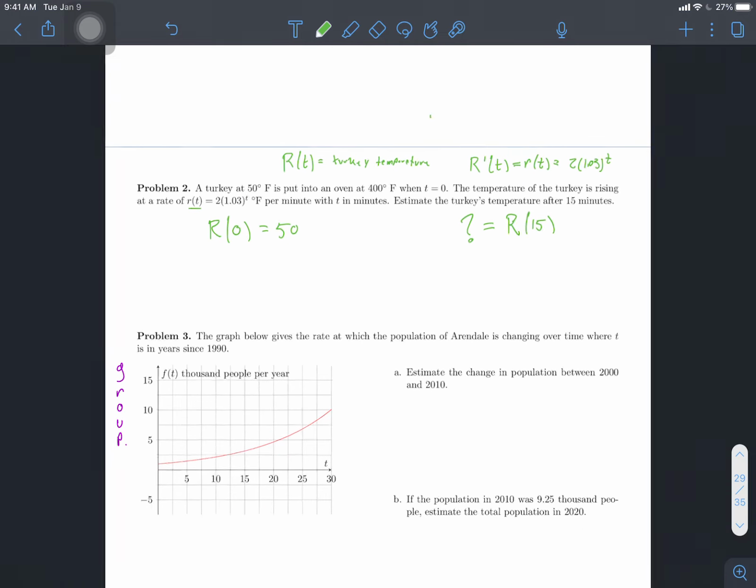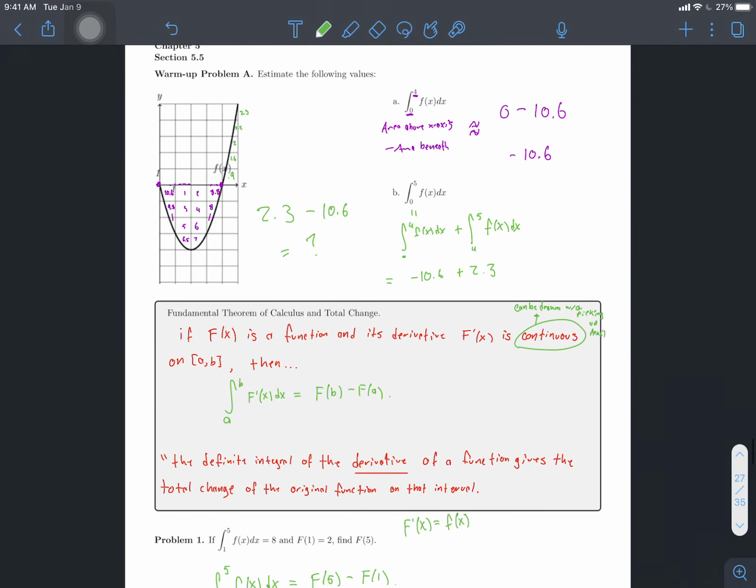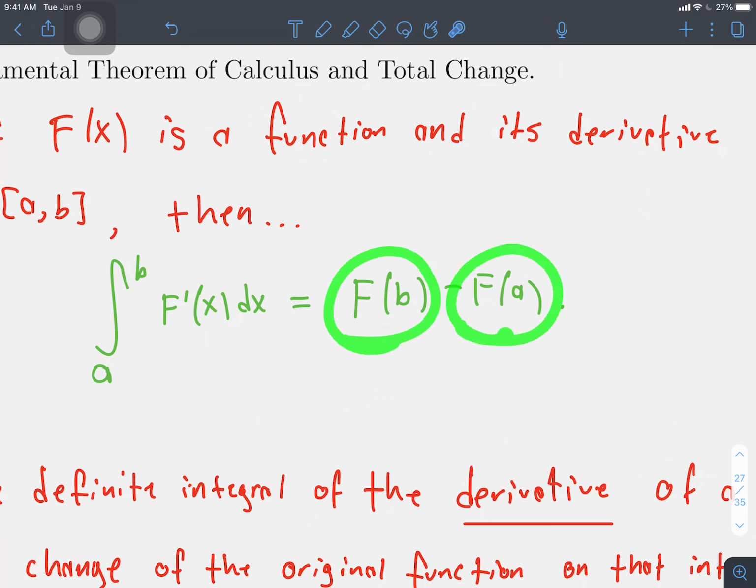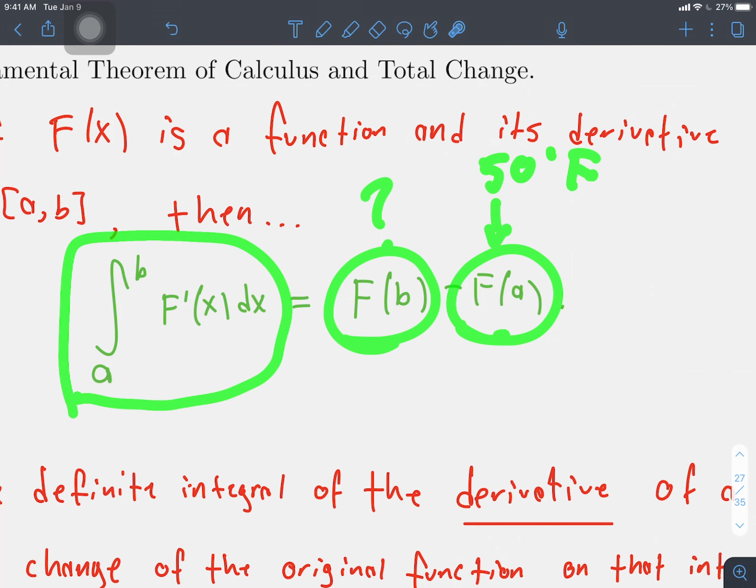Okay, so I just want to go back really quickly to the fundamental theorem. What does this fundamental theorem relate? It relates the integral from a to b of the derivative of a function to the value of that function at the two endpoints. So for our purposes, we've found these two, right? The temperature at the end is what we want to know, and the temperature at the start is our 50 degrees Fahrenheit. So the last piece of the puzzle is going to be this guy, right?